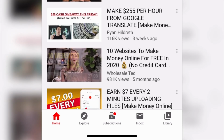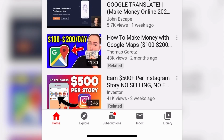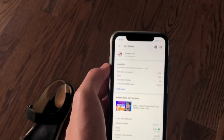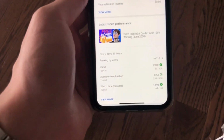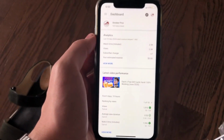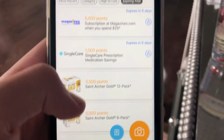My last video got around 1,500 views, and from that video alone, I made $500. All you have to do is make a video explaining how Fetch Rewards works and giving people your referral code to use. Stay tuned till the end, and I'll show you how you can share your code in a TikTok video that will go viral, guaranteed.